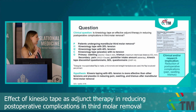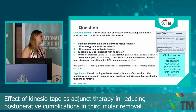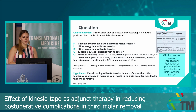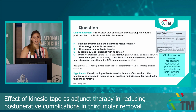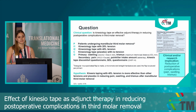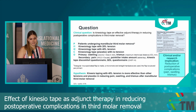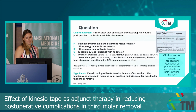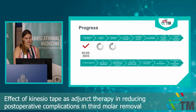So I will compare the kinesiology tape with different tension and the kinesiology tape with no tension. My primary outcomes will be the swelling and the trismus, and my secondary outcomes will be the pain, the painkiller intake amount, the kinesiology tape discomfort, and the quality of life. My hypothesis is that kinesiotaping with 40% tension is more effective than other tension and placebo. So now I'm working on the protocol and the sample size calculation.